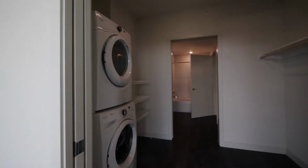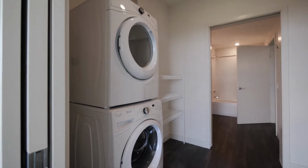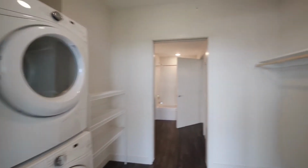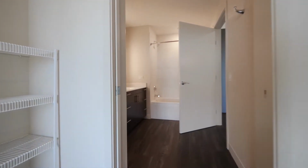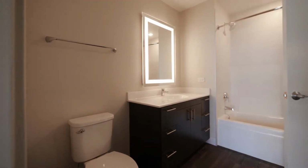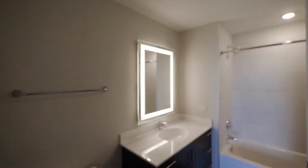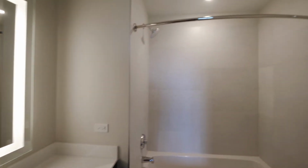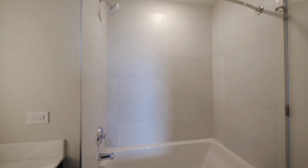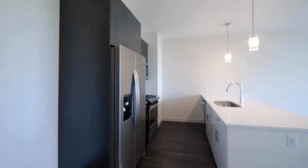There's a sliding pocket door off the bedroom that opens into a walk-through closet with a front-loading stacked washer-dryer, shelving, hanging space off to the right, and a nice sized bath with a wide vanity that has two banks of drawers. There's a designer light framed mirror up above, and a soaking tub with a rain shower head in the shower. Great unit, lots of space for a one bedroom here.